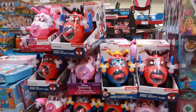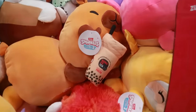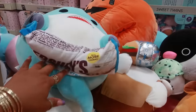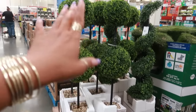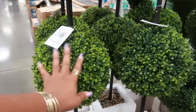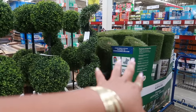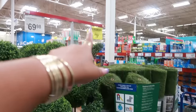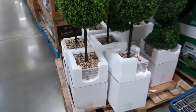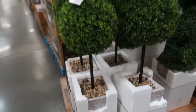The Ride On Toys, $34.87. Here they go again with these snackles. This one says Kung Fu Tea. Oh my goodness, $17.97. There's some faux topiaries, $69.98. I like this one. Well, I like both of them, but the little balls, I think I would go with the spiral. I like that one. The grass, the roll cover, $79.99, instant savings right now. These topiaries are cool. They got a nice little pot too. And those are glued down so they won't spill out.